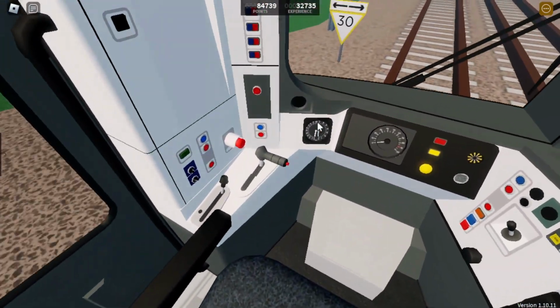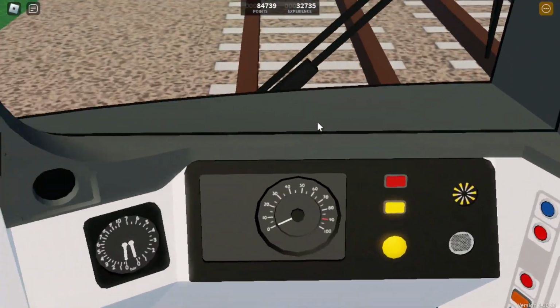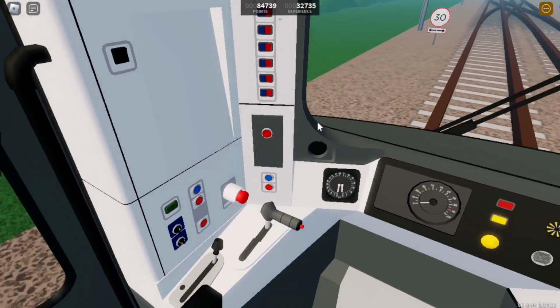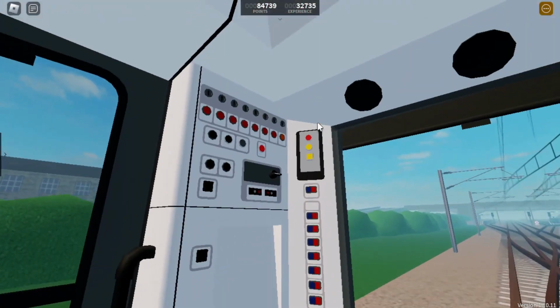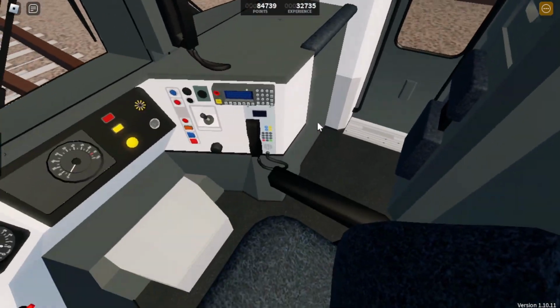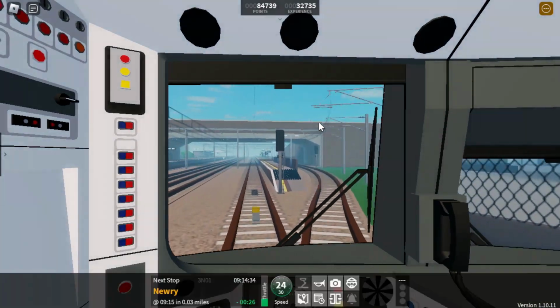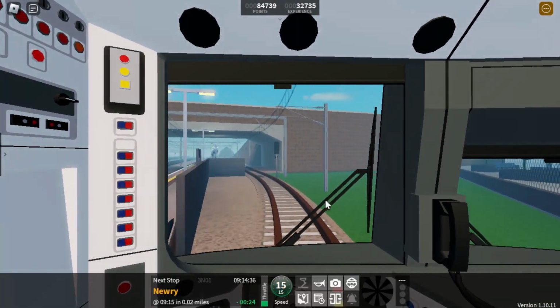Wow! These mesh trains are just insane, especially the cab here. It just looks so realistic nowadays. We have the aircon on the ceiling, we have the fire extinguisher on my right, we have the telephone, and many controls on our front. Pretty much everything. Let's open the door soon.